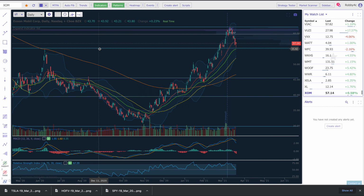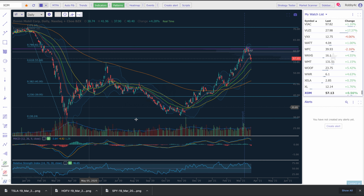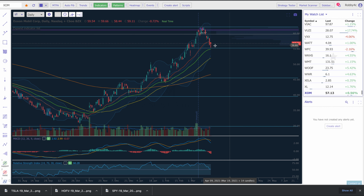Okay. ZOM, daily chart looks nice going back all the way to COVID. I already have this charted out. You can see it bounced perfectly off of this fib. It is falling down and it's bouncing off of this one. So if anything, it's going to consolidate here. You can see it bounce nicely off of this 34 EMA, close enough, and off of this fib.